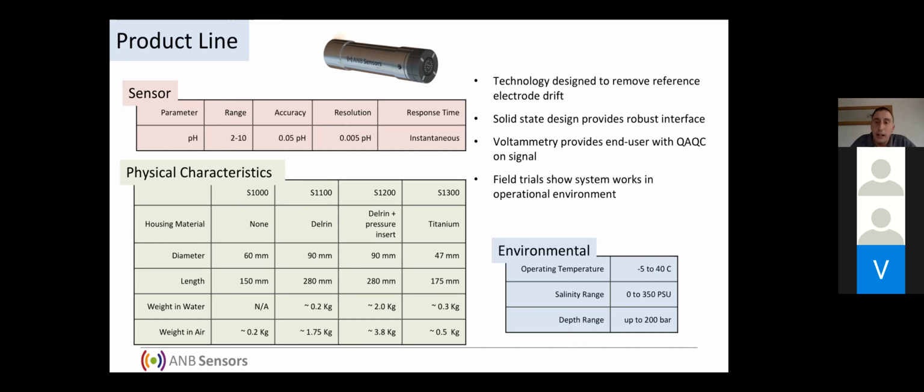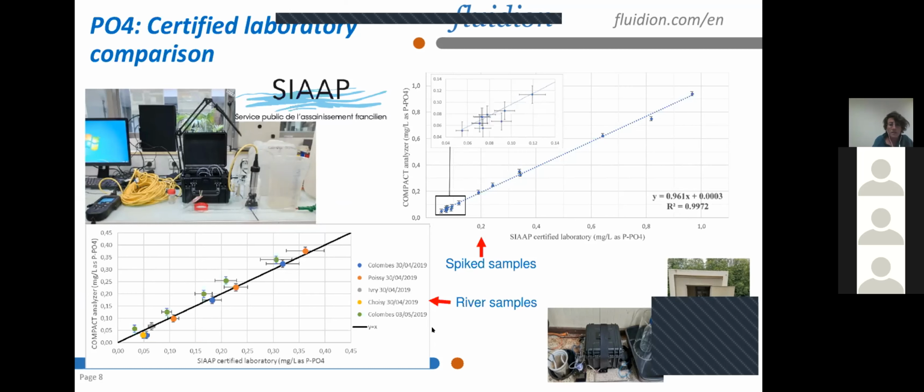The CIAP is a public wastewater utility of the Greater Paris area, and they have several monitoring stations all around Paris on different rivers to monitor the quality of the water. With the orthophosphate instruments, we've done some intercomparison with our certified lab. And you can see on this graph that we got a very good intercomparison between our instruments and their lab, even at a low concentration as observed in the river around Paris. So our orthophosphate analyzer has been validated, its metrology has been validated, and now it's been installed at a river station from the CIAP on the Seine River, and it's currently being deployed.